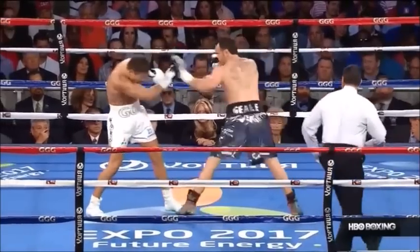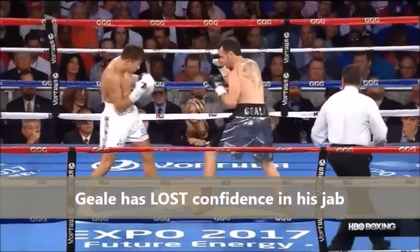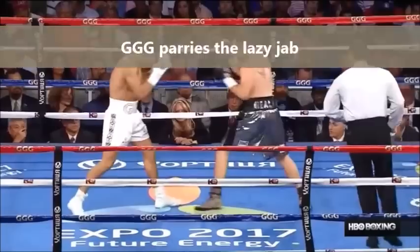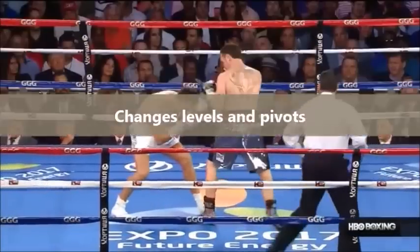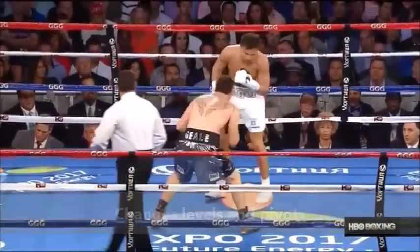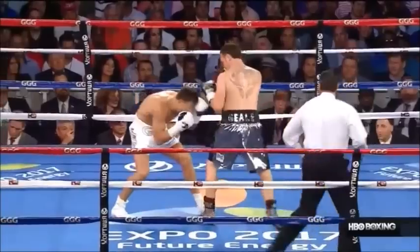Then you see Gill shoot the jab again. There's no conviction from Gill on that jab. No conviction whatsoever. Then you see Golovkin once again use his arm to parry, basic boxing 101, parries a jab. And look how after he parries the jab, he changes levels. But watch his lead foot. Watch his footwork here. See how he pivots around Gill's right cross and maintains perfect balance the whole time.